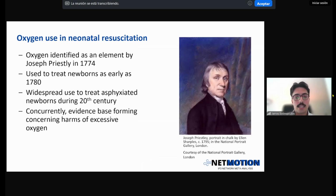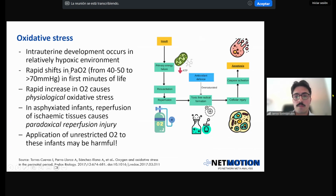But concurrently, in the late 20th century, there was a growing evidence base concerning the harms of using too much oxygen. The concepts that arose from that body of work, you now might know as the concepts of oxidative stress. Taking a step back, we know that intrauterine development occurs in a relatively hypoxic environment where PaO2 is only 40 to 50, but rapidly in the first few minutes of life, increases in partial pressures of oxygen to normal levels above 70 cause a physiological level of oxidative stress, where oxygen-free radicals are required to kickstart body systems in the transitioning infant.